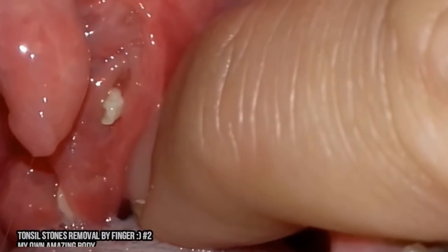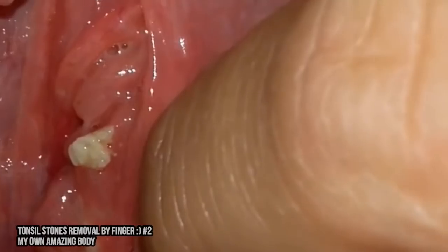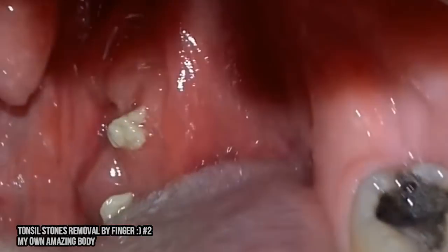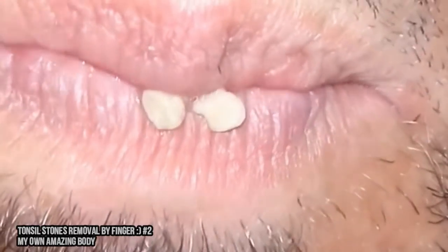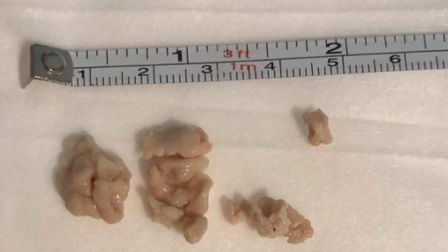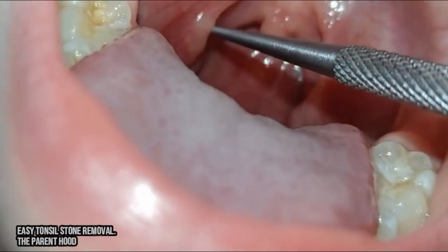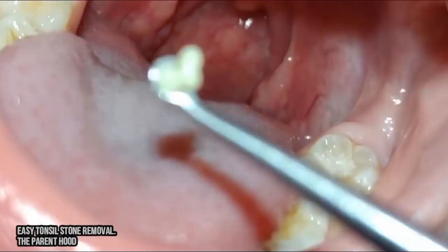What's worse is the fact that tonsil stones, as you might imagine, smell pretty horrendous, especially if they're on the larger side, as they can cause bad breath and sore throats. But nevertheless, people seem to love them. In fact, and no huge surprise here, there's an entire Reddit community aptly named r tonsil stones that is dedicated to tonsil stone removal content.